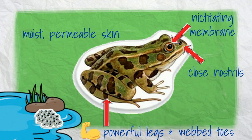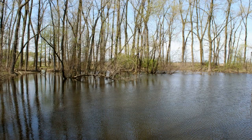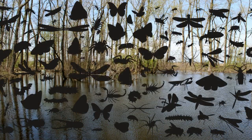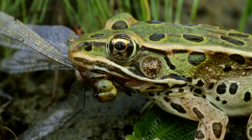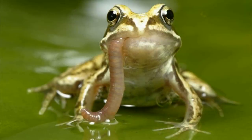And as if that wasn't enough, ponds are also home to their favorite foods. Insects! Many insects lay their eggs in or around water, which provides yummy food for frogs as they grow up. They love to snack on a variety of insects, including flies, mosquitoes, and dragonflies. However, frogs are opportunist feeders, which means they will eat many other things besides insects, like worms.